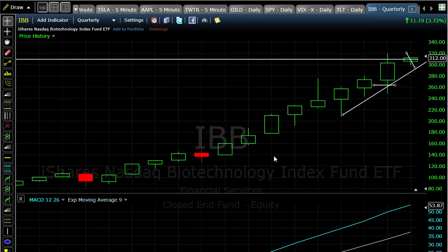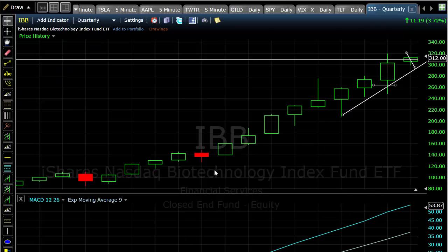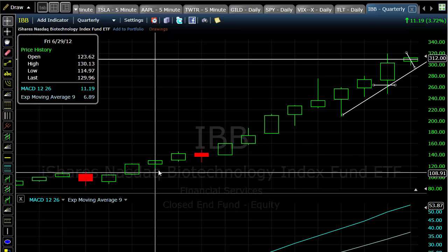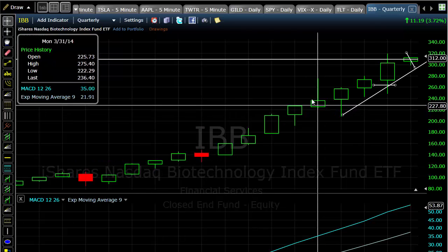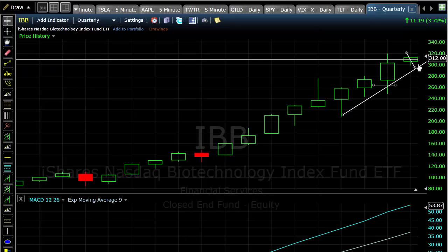Biotech, this is a quarterly chart of the biotech, so you can just see this is huge. Maybe the healthcare industry collapsing will finally put an end to this, but this is just a monster move. And despite getting ahead of itself and coming in a few times, there doesn't seem to be any reason to doubt it's going to continue, at least in the near term.